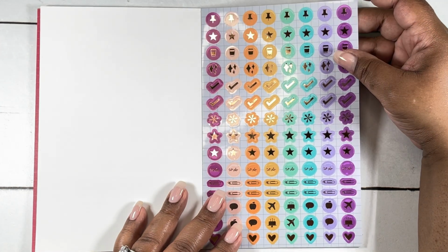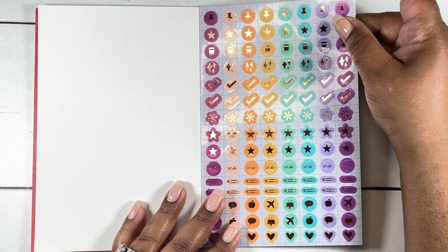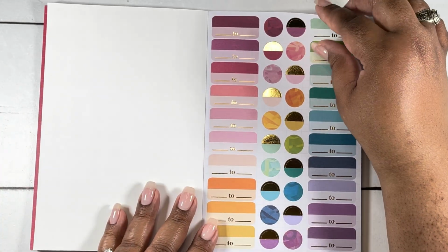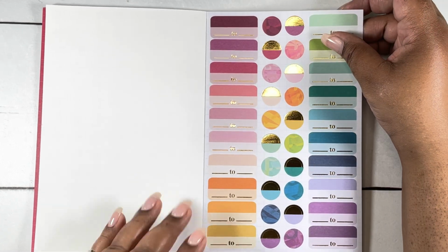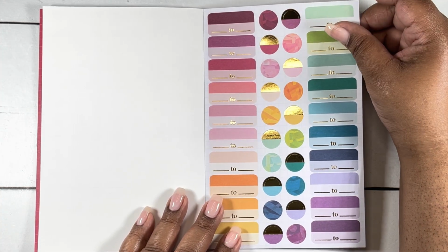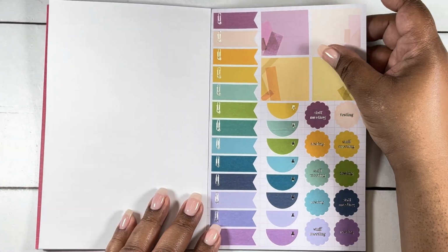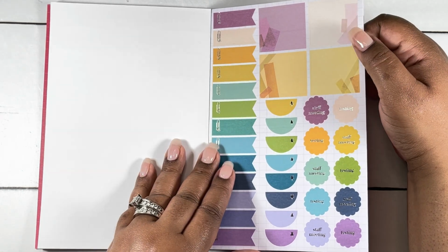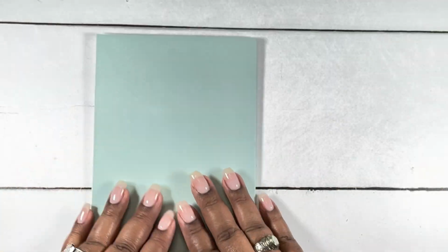Guys, this might be my favorite page. And this is the thin, transparent stickers. You always get these, some appointment labels, I feel they are. I use these sometimes for their practices for basketball. Oh, this is nice. These are so cute with the little paper clips and the harmony design. So that was the sticker book.